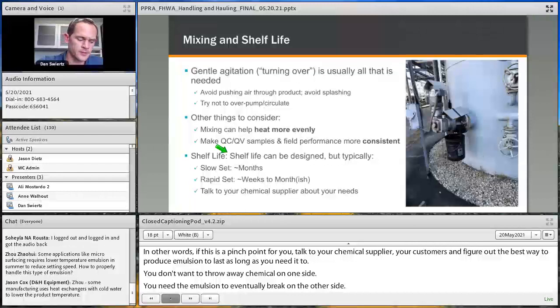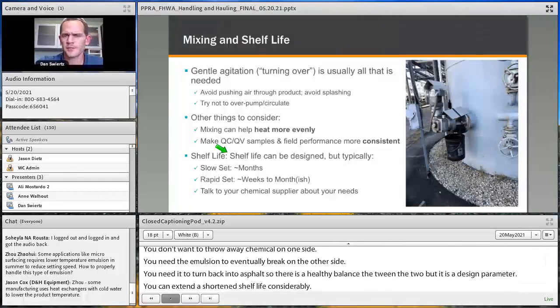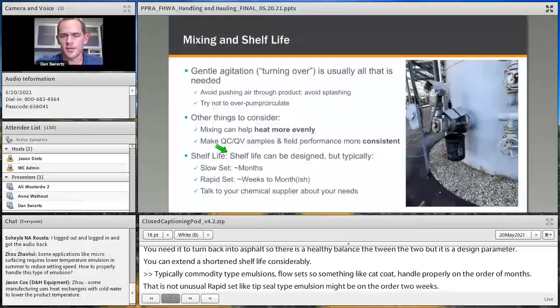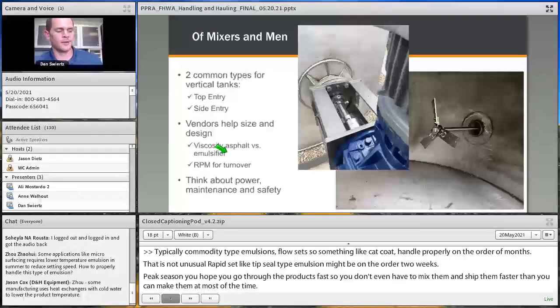Typically, though, commodity type emulsions, slow set, so this would be something like tack coat, handled properly, on the order of months is not unusual. Rapid set, like a chip seal type emulsion, might be on the order of weeks. Peak season, you hope that you go through those products faster, that you don't even have to mix them. You're shipping them faster than you can make them most of the time. But again, talk to your chemical supplier about your needs. It's not a one-size-fits-all type of application. It needs to be kind of a careful balance.